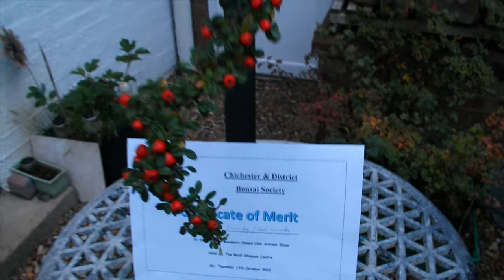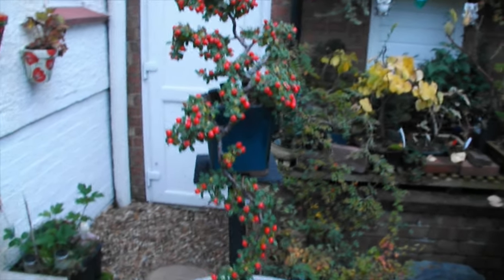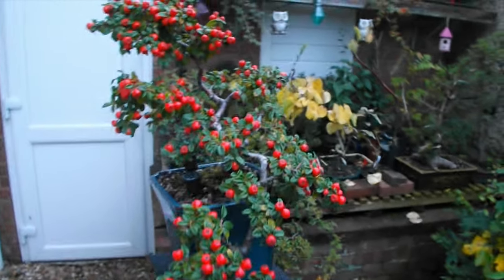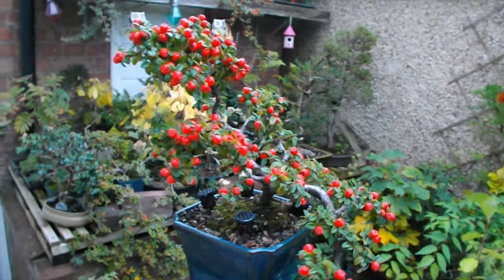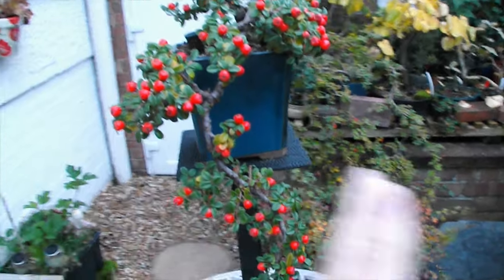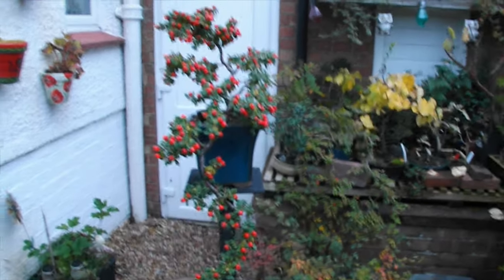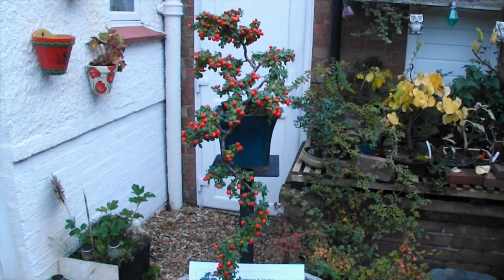So it was a bit of a bonus for me last night. I was very, very pleased with that. And actually this tree got a lot of nice comments saying it was proportioned very well. Obviously there's some more growth to go on it. These things have got to grow out a lot more in the future. But people were very pleased and got some really nice comments about the state of this tree.